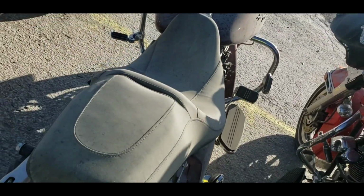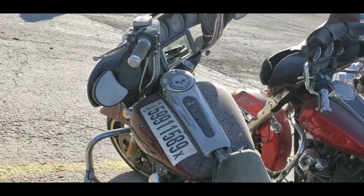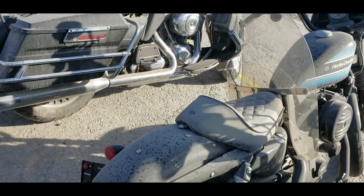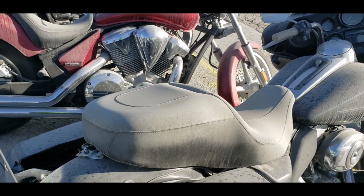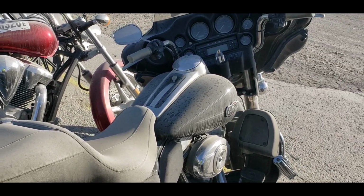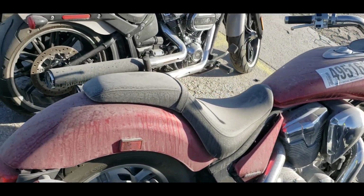Keep going. This one was not on my list. I passed on this one. The motor was knocking. All right, let's keep going. This is nice, but it has the 96 in it. Nah, let's keep going. Nope, keep going on that one.